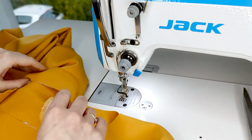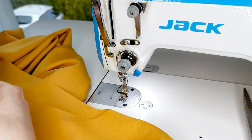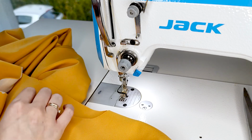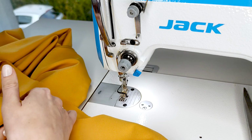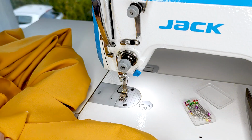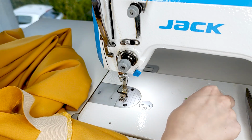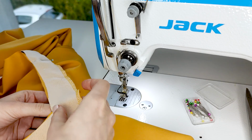And to do that, I want you to take the neckline piece that we did. With your dress right side out, you will have to pin this piece to it. You will put right sides together. Here is my front of the neckband and here is the front of my neckline. I connect them at the center and I will take a pin and I will pin it. I will do exactly the same with the back piece. Right sides together. And pin it again. And then I will pin it at the shoulders.